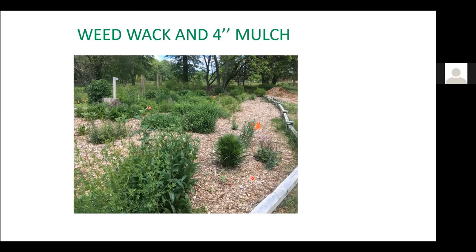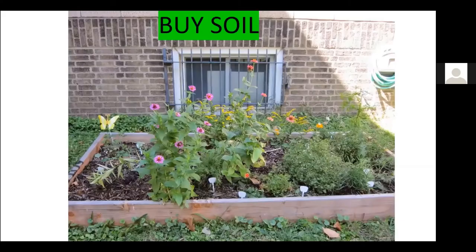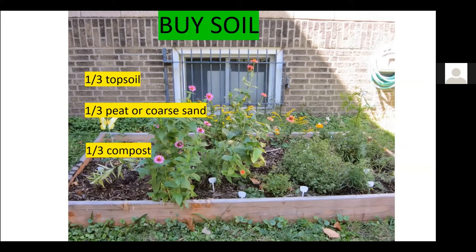You just get from the city some free sawdust or trimmings from trees and use that. The other way is, buy the soil. So if you have raised beds, you buy the soil. If you buy your soil, it should be a third topsoil, a third peat or coarse sand to allow good drainage, and a third compost so all the nutrients are there. So these are all the ways you can prepare the soil.